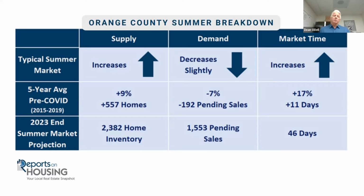So what happens normally is we will see supply increase. If you look at the 5-year average, you can see how that normally does. We get about another 9% increase in homes over the summertime, while the pending sales or the demand actually goes down during that same time period, and the marketing time goes up. So we're hitting this tipping point of the spring to the summer market. So we are going to have to see where things go. But based on history and based on current numbers, we would project that the summer market will have somewhere around, you can see the number there, almost 2,400 homes. The demand will be somewhere around 1,553 pending sales, and our marketing time will go up to more like 46 days. So let's go to the next slide.